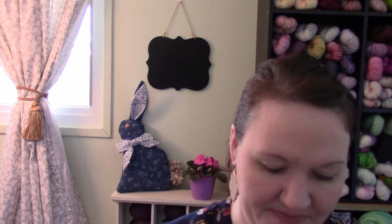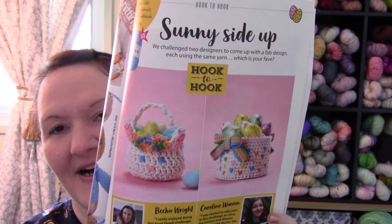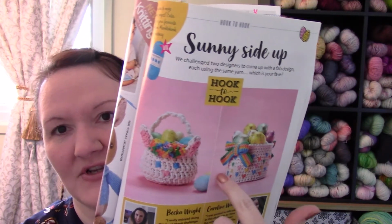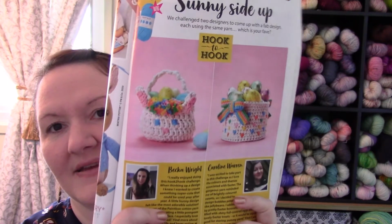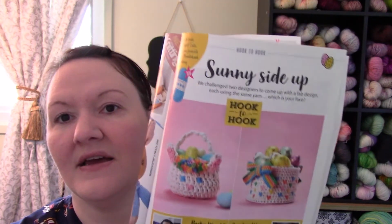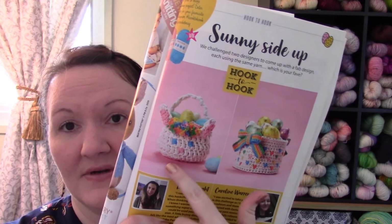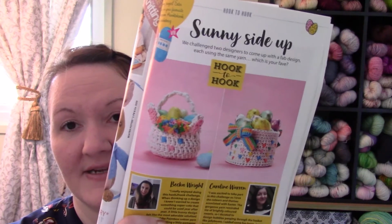And I was flipping through another magazine, and I found another project I wanted to try. They had this contest where they gave two ladies the same yarn and asked them to design an Easter basket, okay? And these are the two compilations that the ladies came up with.